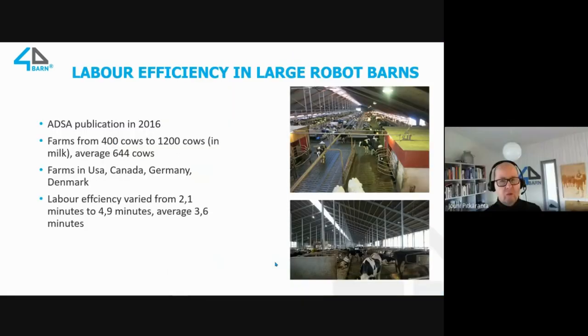Yeah, so we have done some studies about labor efficiency. We have done one much larger study with smaller dairy farms, but we also did a study about larger robot barns, published in an American Dairy Science Association publication in 2016. I did it together with Jack Rodenburg from Canada. We investigated farms from 400 cows to 1,200 cows, in the United States, Canada, Germany, and Denmark.